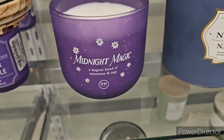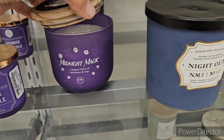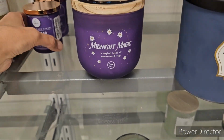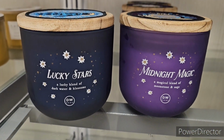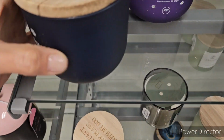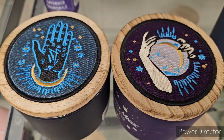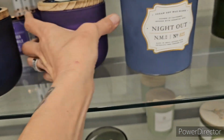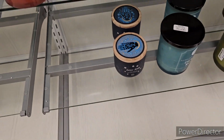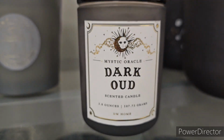And then we're going to give Midnight Magic a little smell. Oh my god. Okay, so both of these smell wonderful. Okay, so we're going to take this one and put it up here. Going to get a picture of them. Then we're gonna get a picture of the toppers too, and I'll post that at the end of the video. Not bad guys, oh, they smell divine for $12.99. So we have three of those and two of the Lucky Stars. Cool. Here's another one. Cup Dark Ode. That's super cool.